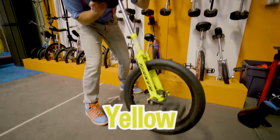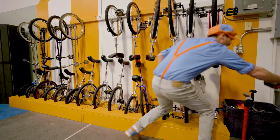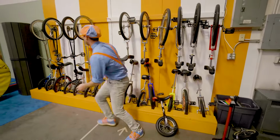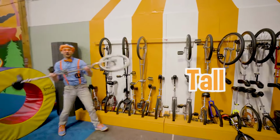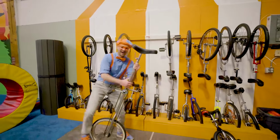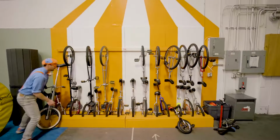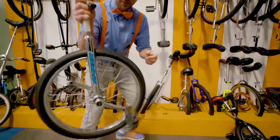Look at this! This frame is the color yellow. Whoa! Look at how small this is! They are so hard to ride! This one is so tall! Whoa! How do you even get up on this? I don't even know. Okay, maybe I should find one that fits me. How about this one? This one looks perfect.